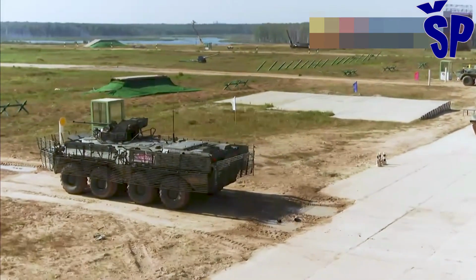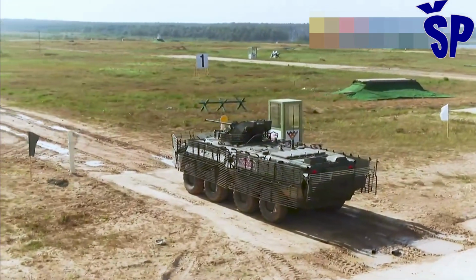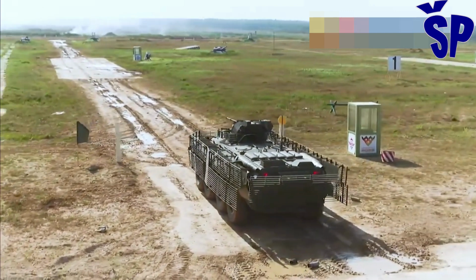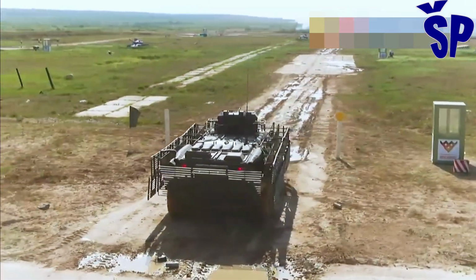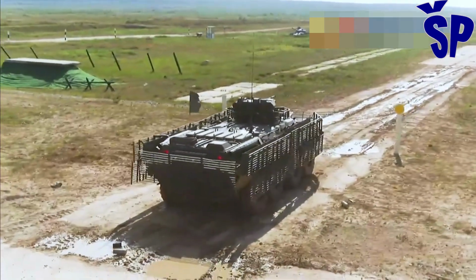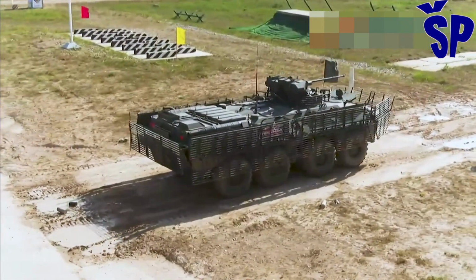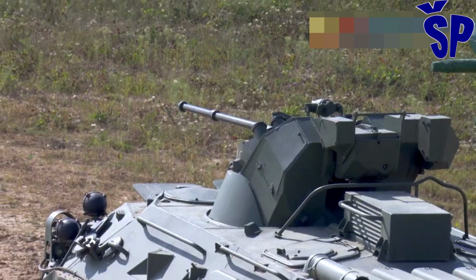The effective range of the HEF round is 3,600 meters. The rate of fire is at least 300 rounds per minute. The combat effectiveness of the BTR-82A is double that of the BTR-80. The level of protection has been enhanced through use of anti-splinter liners made of aramid materials in the interior of the body, as well as through installation of an improved multiple-use fire extinguishing system.